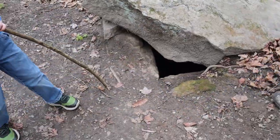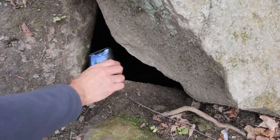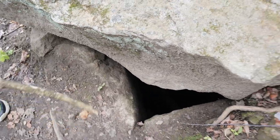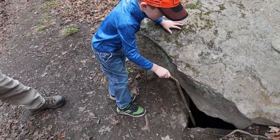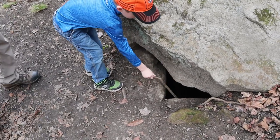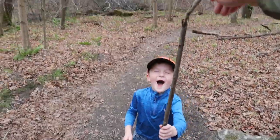Shine your light on me. Don't drop your phone. If you look, it's made of the same rocks that the lock's made of. I think it's definitely construction. How far down is it? I'm thinking they just set this rock here so people wouldn't fall in. It wouldn't be a well. Just drop water. All right, that's how deep it is. It's over your head, dude.